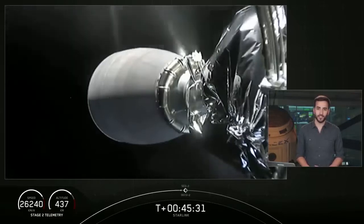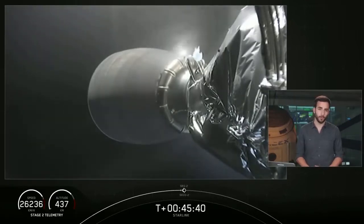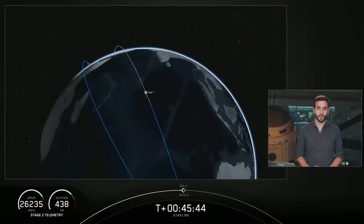We have two events coming up here, one at T plus 45 minutes and 56 seconds. That'll be SES-2, or Second Engine Start 2. This is the second of two burns that the second stage will be performing before deploying the payloads at their intended deployment altitude of 440 kilometers above the Earth. So with just about 10 seconds until SES-2, let's watch. This will be a short one, only about 3 seconds of burn.